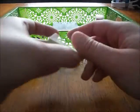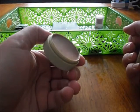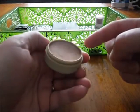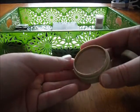For bronzer, you know what's staying because I still haven't hit pan. I think you can see I've got a nice dip going in on this side here. I've just kind of focused my brush on this side.